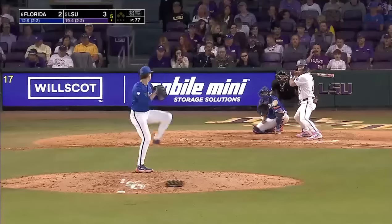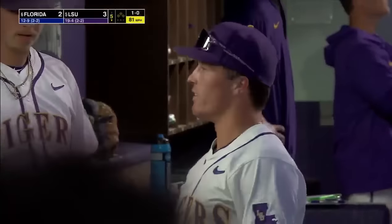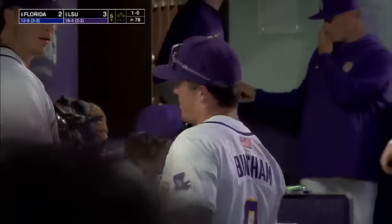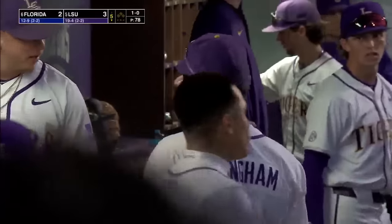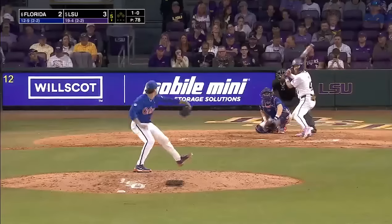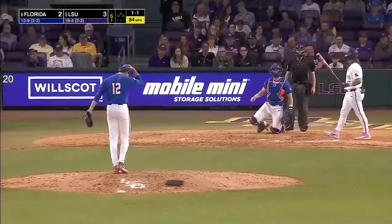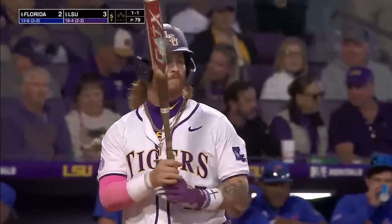And up steps Tommy White, who has walked twice. He lays off the first pitch from Peterson. White with a big rip, but he can't find it. That was an off-speed pitch.